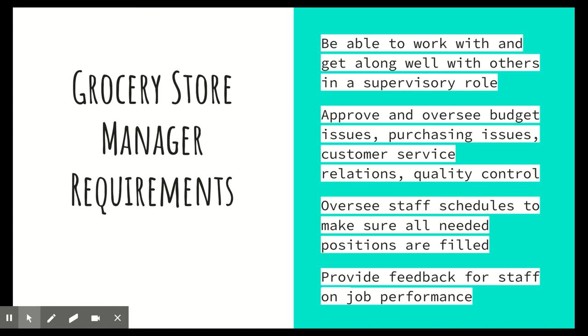Managers also approve and oversee budget issues, purchasing issues for grocery items, customer service relations. If a customer is upset with, let's say, a cashier or a shelf stocker or a bagger, sometimes their complaint will go up to the manager, and it's up to the manager to decide how to handle that situation. They're also in charge of quality control, making sure everything is good and clean and where it needs to be at. A manager oversees staff schedules to make sure all needed positions are filled, to make sure that someone is there every day doing the job that needs to be done.